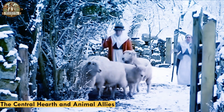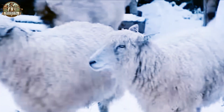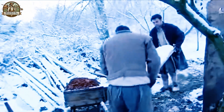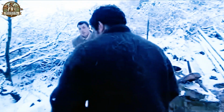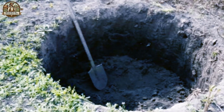The central hearth and animal allies. Let's zoom in on that hearth. It wasn't just a fire pit, it was a medieval Swiss Army knife. Placed smack in the middle of the house, it radiated heat evenly, cooked stews, and even dried clothes hung above it. But here's the kicker, peasants didn't waste a single spark.